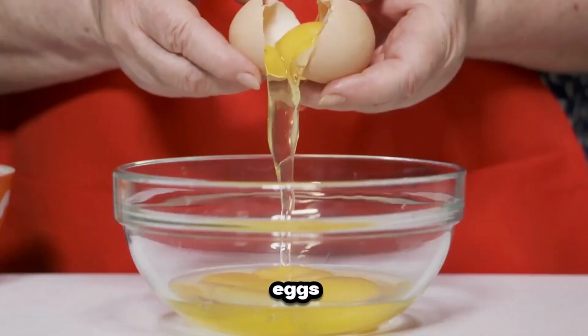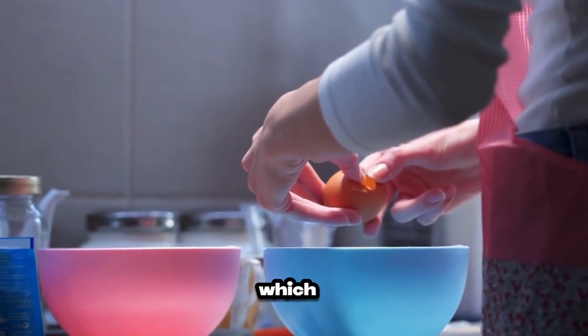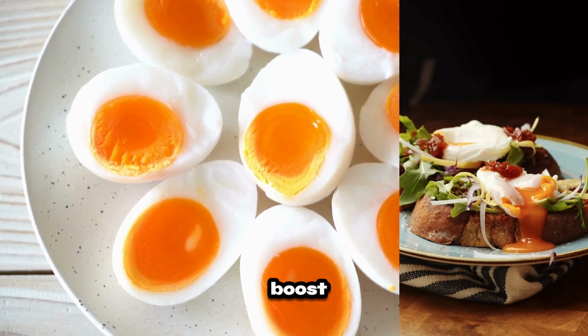Next up, eggs. They're not just delicious. They're also rich in protein and choline, which support healthy brain function. Incorporating eggs into your diet can help give your baby's brain a healthy boost.